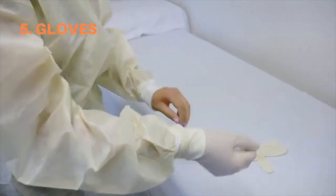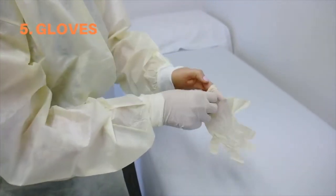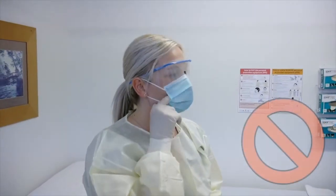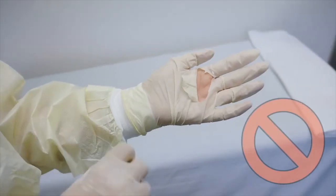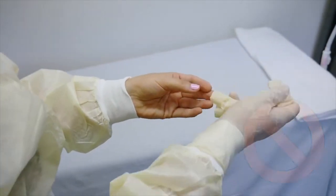Make sure gloves extend to cover wrists of gown. Make sure to keep hands away from face. Limit the surfaces touched, and change gloves when torn or heavily contaminated.